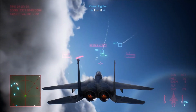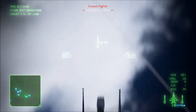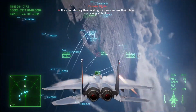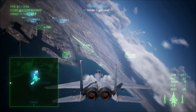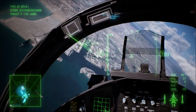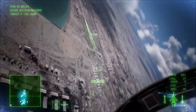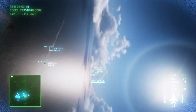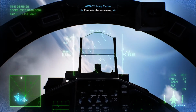Missile. Fox 2. Missile. Strider 1, target acquired. Friendly shot down! We can destroy their landing ship. We can take their planes along with it. Strider 1 got one. Entering ESM range. One minute remaining.